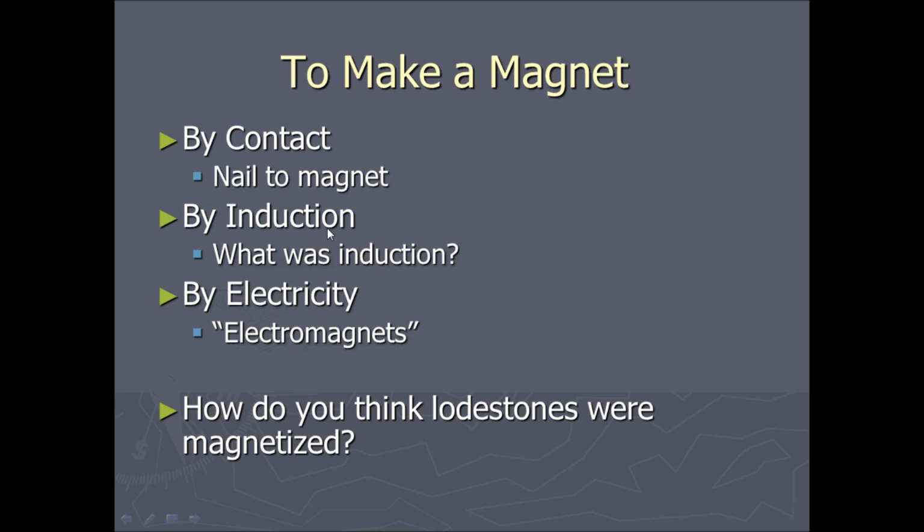Another way is by induction. So way back in the day when we talked about induction, induction is without touching. And so if you bring a magnet near a ferromagnetic material, it can induce a slight magnetism. And then, of course, there's by electricity, and these are what we call electromagnets. So you bring a current through a wire, and that current naturally has a magnetic field associated with it. And so you can create these electromagnets.